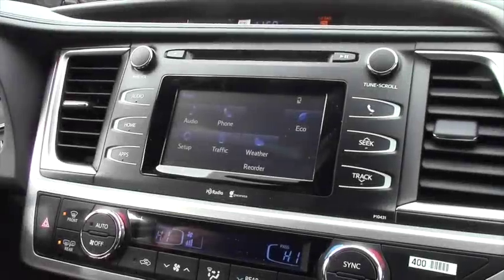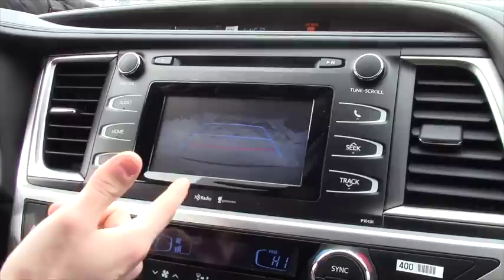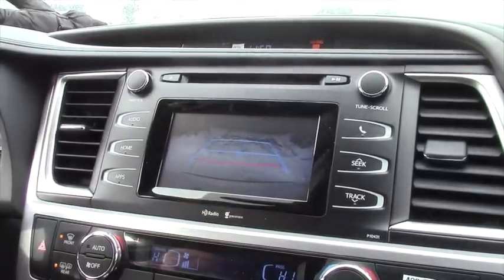So standard on a lot of new Toyotas, including the Highlander LE Plus, when I throw it in reverse, it's actually going to give us a projected path of what's behind us and a little warning bar that lets you know you're a little too close, and to just be easy on the brakes so you don't bump into anything.